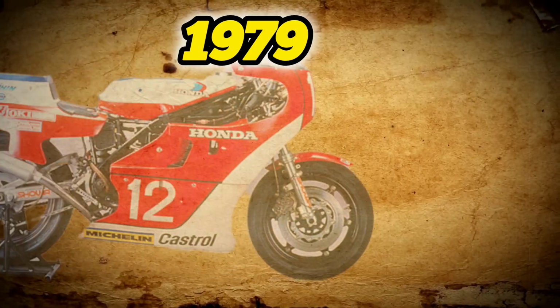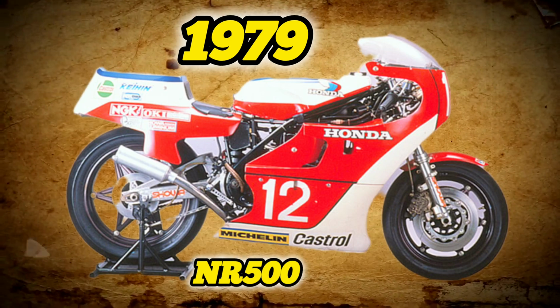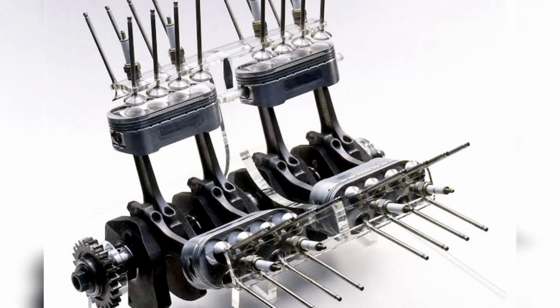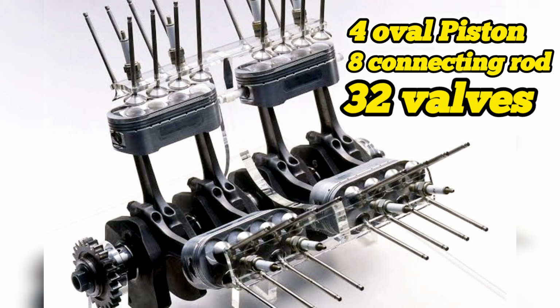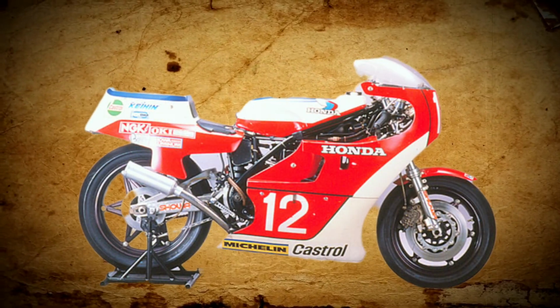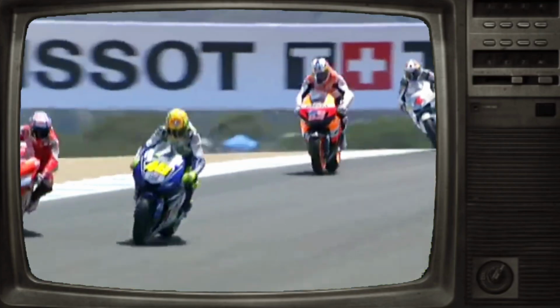By 1979, Honda's NR team introduced the NR500 motorcycle, featuring 4 oval pistons, each with 8 connecting rods and 32 valves. The engine produced 130 horsepower at a whopping 20,000 RPM. The NR500 hit the racing track for the first time, but in its debut race, it flipped over while turning and then caught fire. In its second race, it struggled to keep up with its competitors and continued to fail in other races as well.